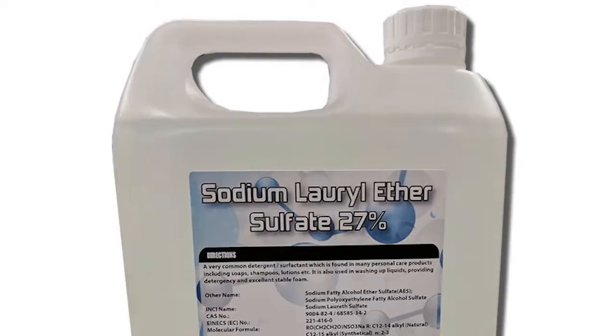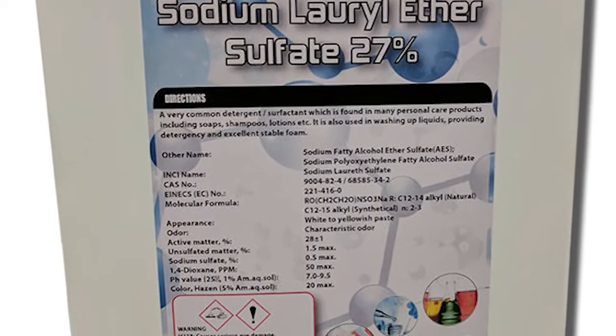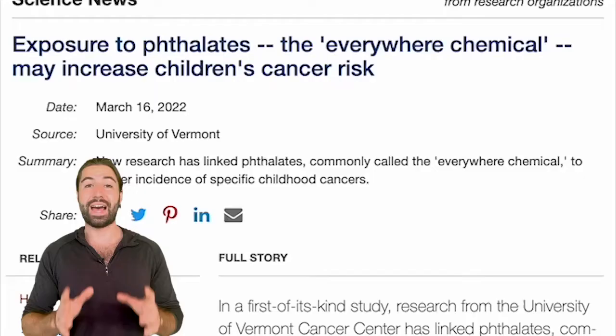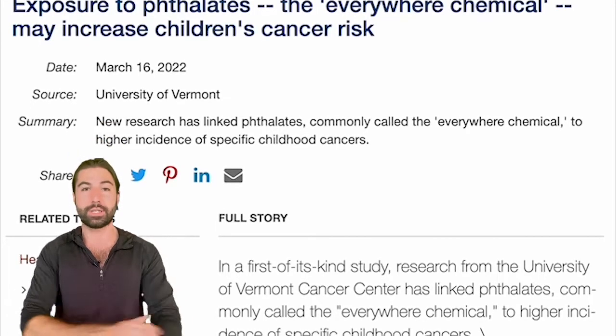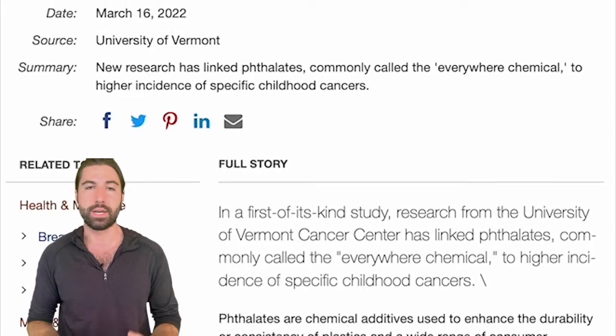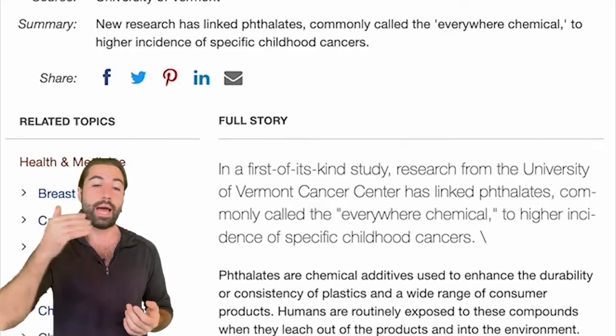So the big ones are your parabens, your sodium lauryl sulfate, the SLS. That's one of the first ingredients on the back of the labels. There's also phthalates, and there's these plastics in these products that get absorbed into your skin, get absorbed into your mouth when you're putting products in your mouth like toothpaste. There are plastics in the skincare products, and these will add up over time.